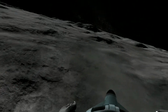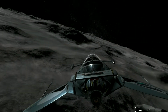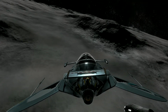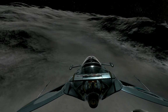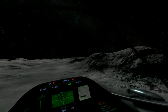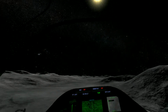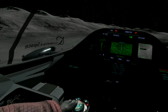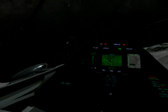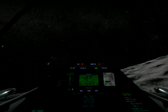At 20,000 kilometers per hour, even at this altitude, the moon seems small. Even with the sun in the sky, because the moon has no atmosphere, the bright band of the Milky Way can be seen stretching out across the horizon. Let's head back up to a higher altitude, to see more.